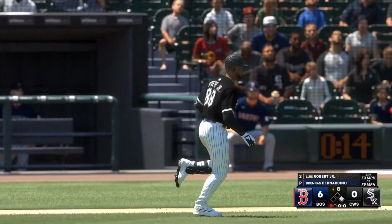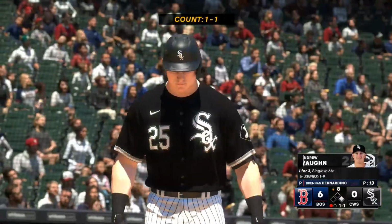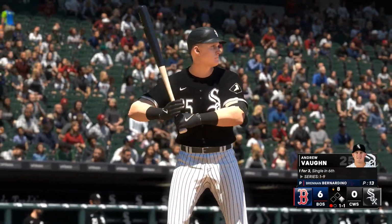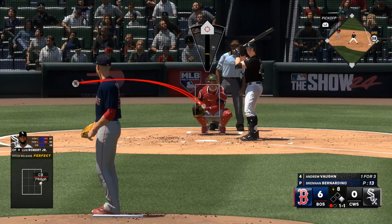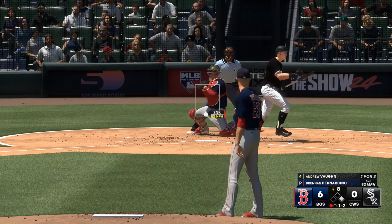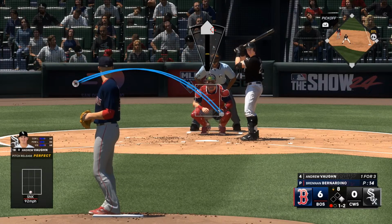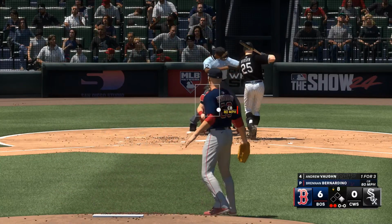The first baseman, number 25, Andrew Vaughn steps to the plate for the White Sox. Man at first, 1 away. Next offering in there for a strike. And it's 1 and 2. 2 strikes. He goes down looking.